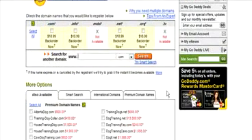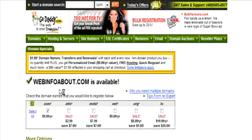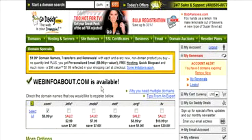Another way to do it is to buy one domain name and put all of your sites, no matter what the niche is, on that one domain. To do that, what you would want to do is have sort of a general purpose informational type domain. So you might want to have a domain name such as web info about or something like that, and then do a search. Okay, so at this point webinfoabout.com is available.